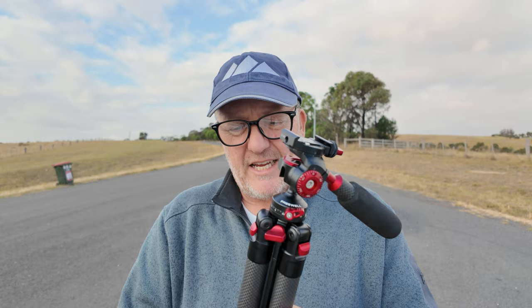The only weird thing about it, of course, is having this arm sticking out, which seems a little bit strange. But anyway, all that said, let's stick a camera on it and see how it feels with something heavy like the X2D with the TTArtisan's 90mm f1.25, which is a really heavy, almost cast out of a solid block of granite type of lens. Let's see how it goes with that.